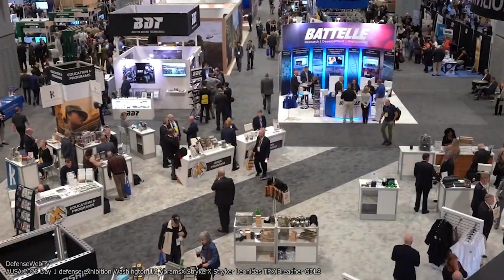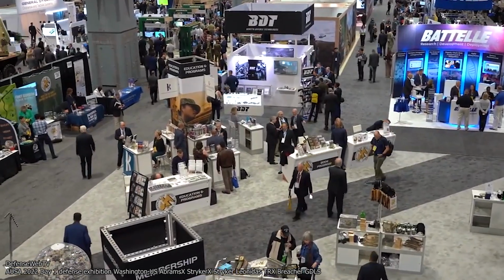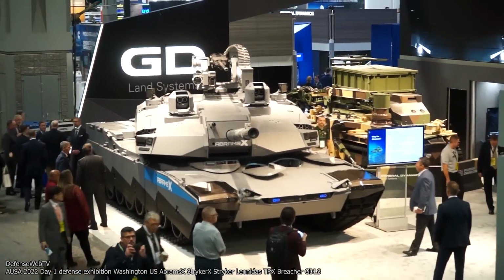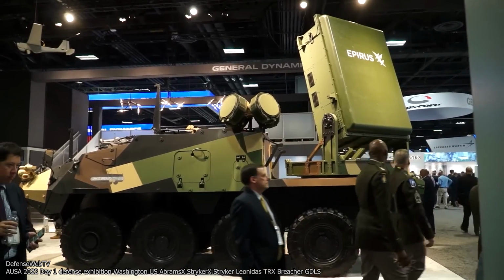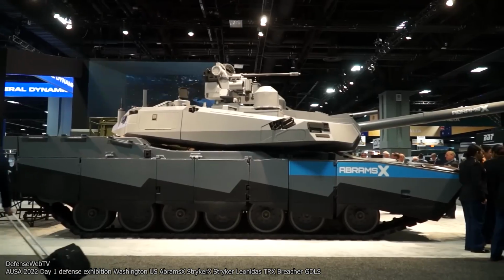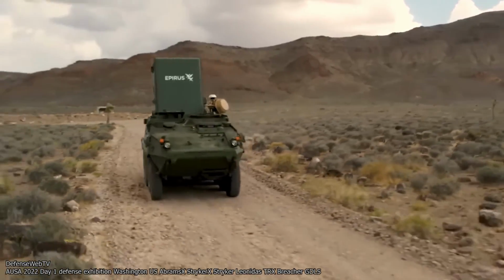That's it for now. It's important to remember that all these designs are tech demonstrators for the moment. The U.S. Army isn't going to be switching to the AbramsX or fielding microwave array armed Strykers in the coming years, but it's definitely a taste of what a future U.S. Army might field in the coming decade or two, although the finished products might look a little different.